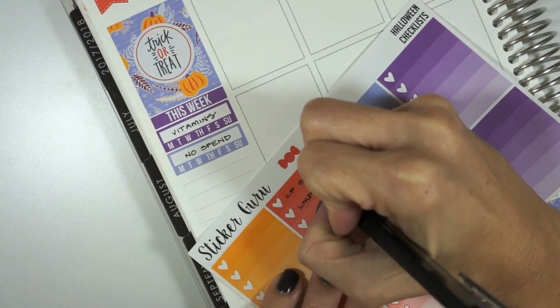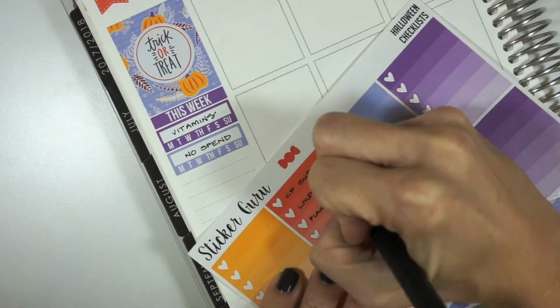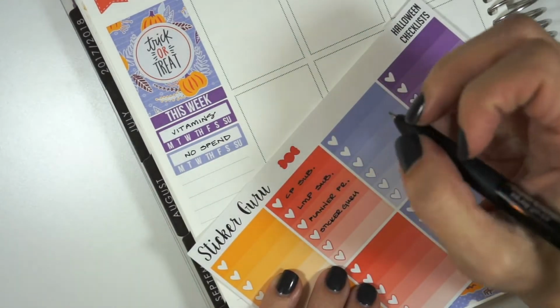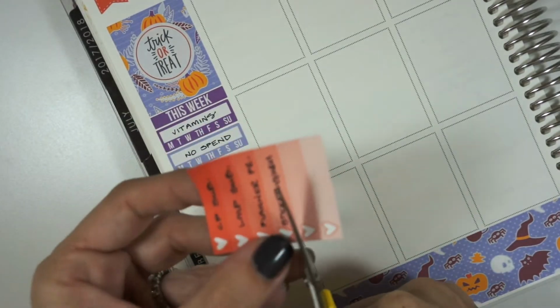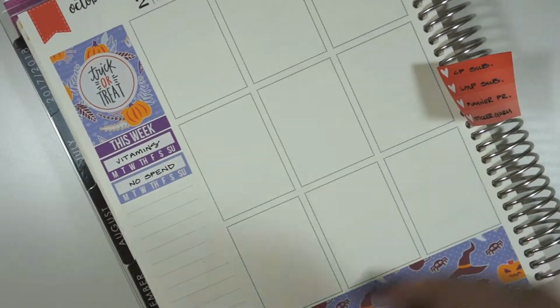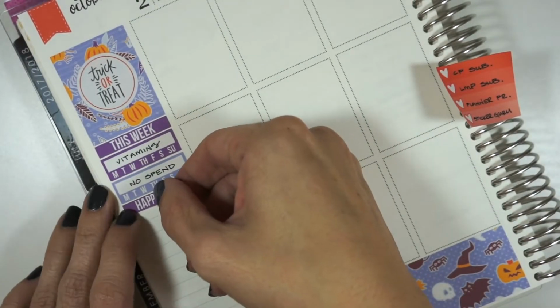I'm then going to move on to write down the happy mail that I'm receiving this week. I'm using one of the ombre heart checklists, and I'm just simply going to cut it down to size because I didn't need all of the lines that came on the checklist. I'm also going to use a Happy Mail header that came with the kit.